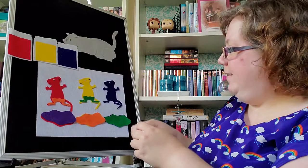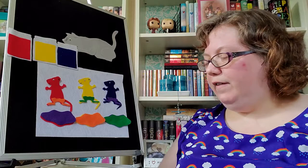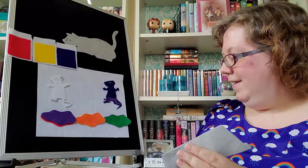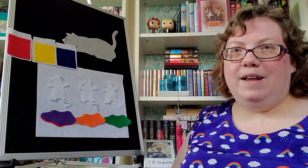Oh no, though, the paint on their fur was sticky and stiff. So they found the cat's bowl and they washed themselves off. And look, that mouse is back to being white.